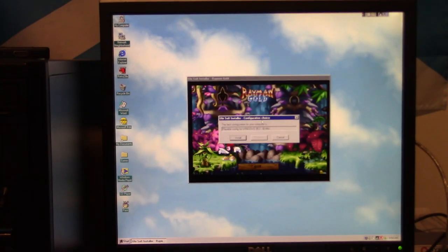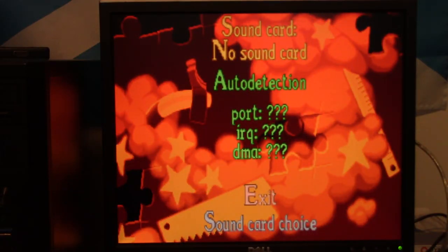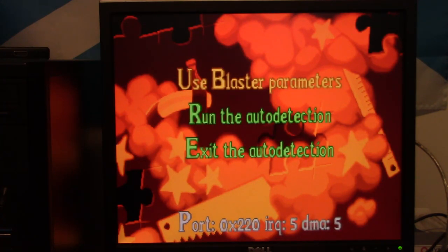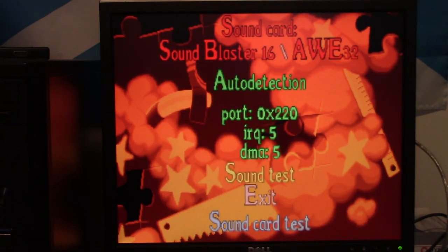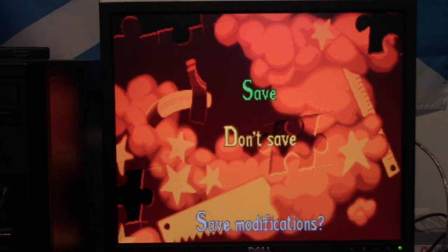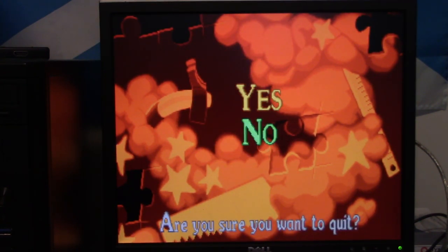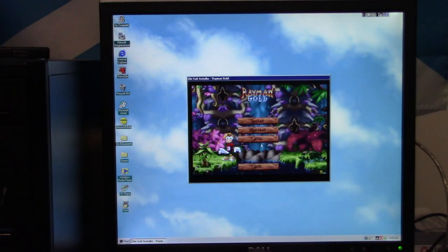Okay, English. Do install. Go, let it do its thing. Okay, it's going to test my video card. We'll do auto detection for the sound. Okay, looks good to me. Exit that. I do not want an online server because that would not work. Okay, let's try it out. Let's turn the volume up a little.